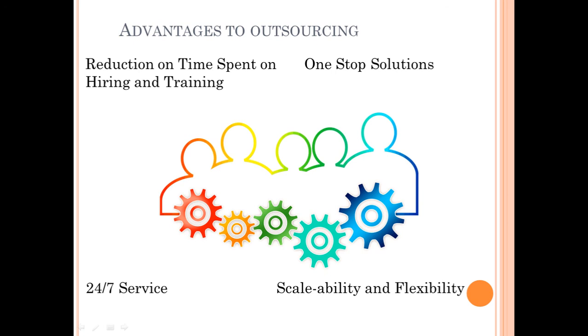Also, most importantly, the BPO company would have the ability to scale and be flexible regarding the number of people that you want to hire. You don't have to really think about hiring more people, or firing them in case the volume of work is less. That's entirely the responsibility of the BPO company, right? So that's definitely a major advantage as well.